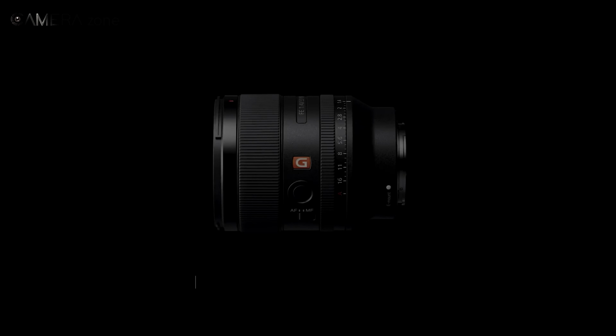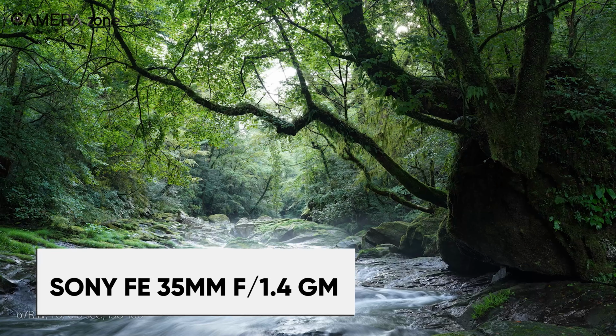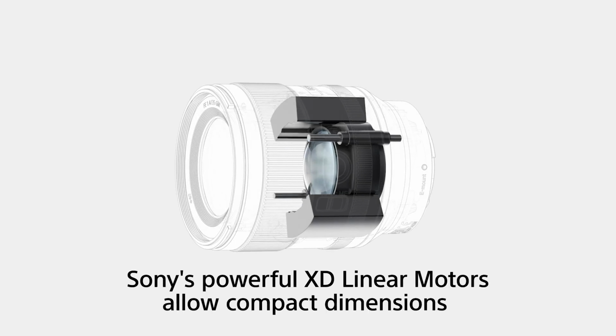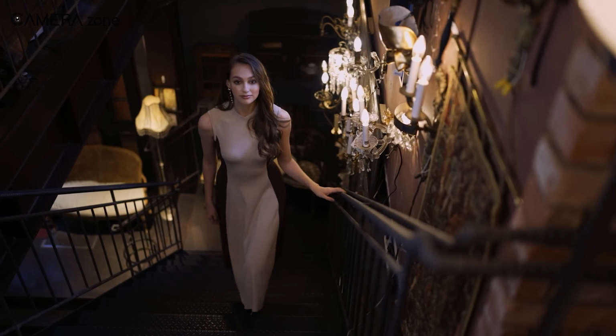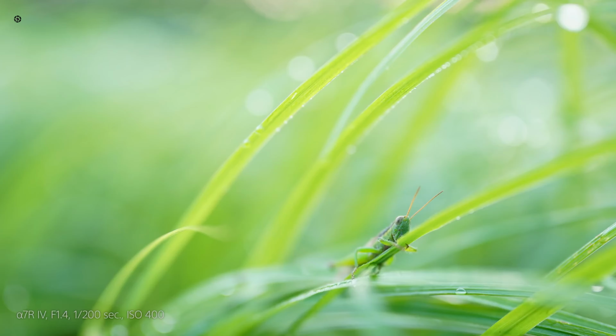The Sony FE 35mm f1.4 GM strikes the perfect balance between performance and portability. This compact powerhouse delivers incredibly sharp photos with rich colours and contrast, ideal for street photography and environmental portraits. The f1.4 aperture allows for stunning low-light performance and beautiful bokeh. Despite being more expensive, its amazing image quality, versatile focal length and lightweight design make it a fantastic choice for photographers who want to capture the world around them with ease.